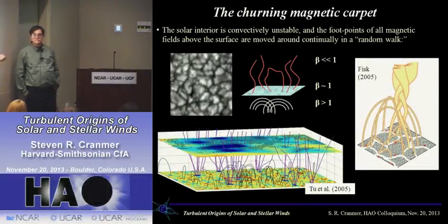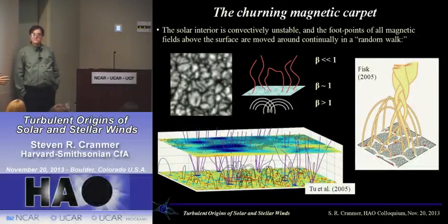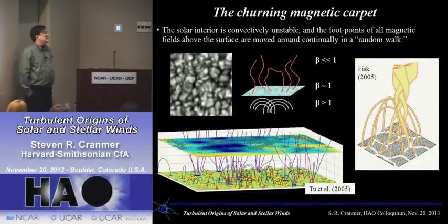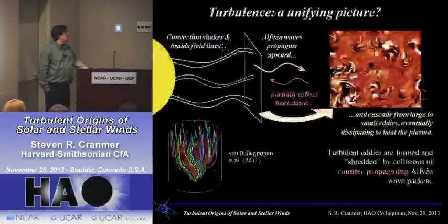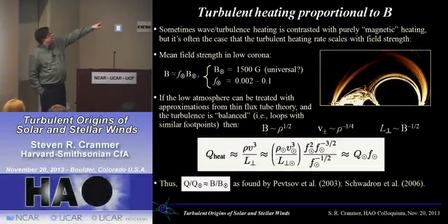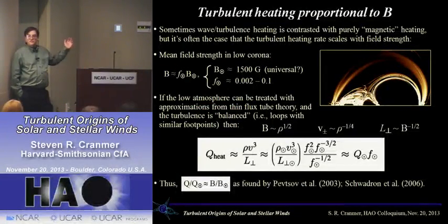And in the argument relating Q to B, does that require cascading or turbulence to establish that relationship? Yeah, I made use of that scaling, of that dimensional ρV³/L, which has the assumption that there's a constant flux of energy from the big scales to the small scales.